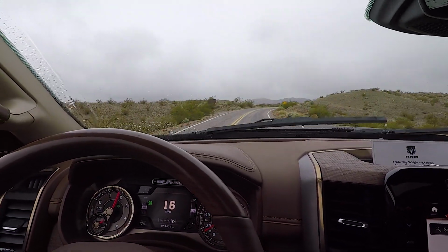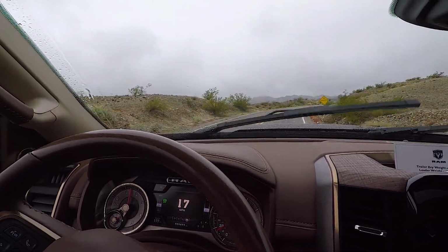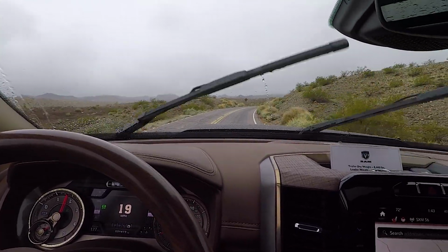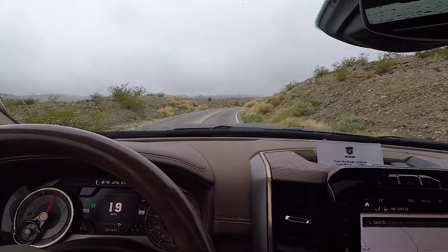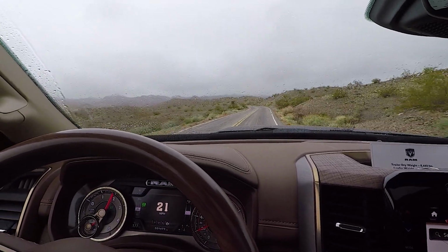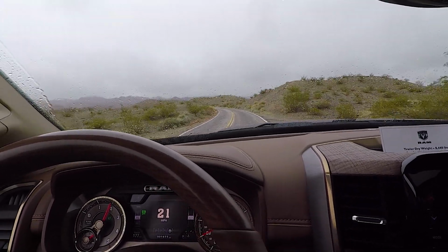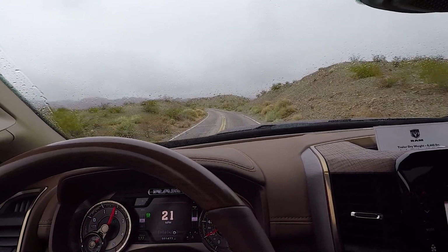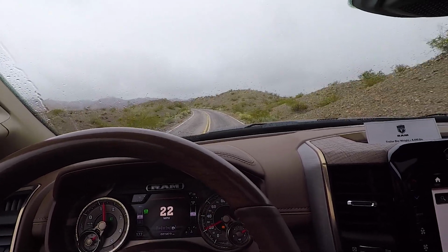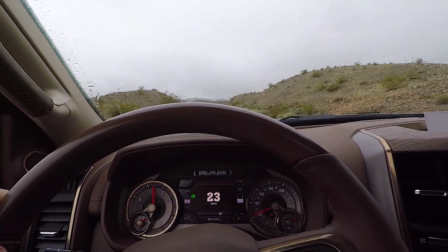Ram 3500 dually HO Cummins, 1,000 foot-pounds of torque. We're going back up a 6% grade all the way back to our meeting location. We have the automatic engine brake on for when we go back down hills, but for the most part we're just climbing. And this engine does not care about that 21,000 pounds that's behind it. I could probably floor the pedal and it would accelerate to 60 without even giving me a hint of trouble. So we are definitely pulling up the hill here.